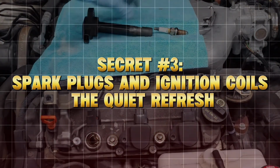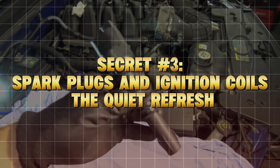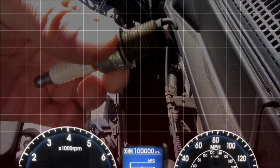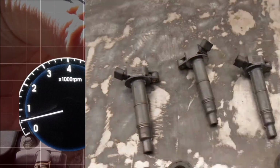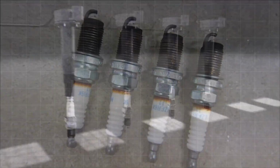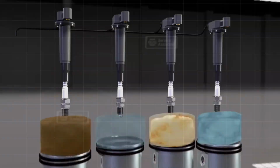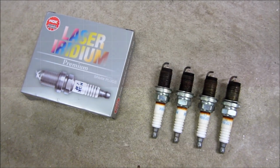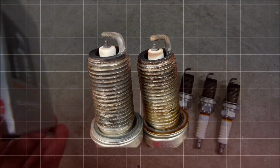Secret number 3. Spark plugs and ignition coils, the quiet refresh. Here's something mechanics do almost automatically at 100,000 miles. They check your spark plugs and ignition coils. Spark plugs may look small, but they're responsible for igniting the fuel-air mixture thousands of times a minute. After 100,000, even high-quality iridium plugs wear down.